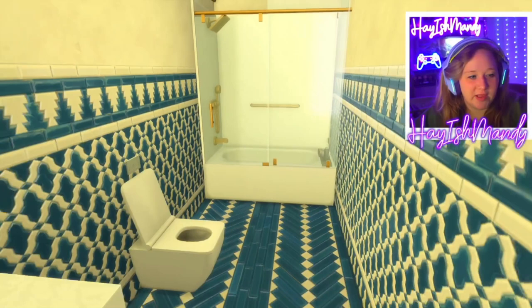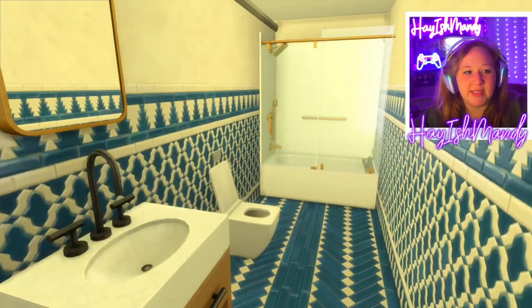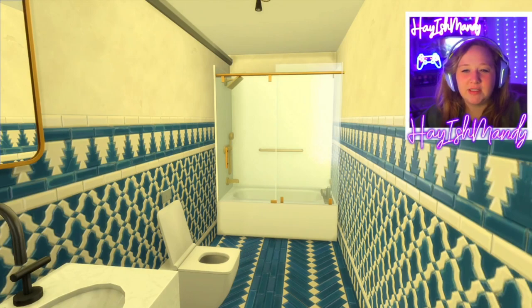It's all right. Could use some more things. It needs more bits and bobs. It feels a little empty. It could use a rug in front of it. I feel like I could do a shelf right here above the toilet. So it's a little empty, but it's still cute.